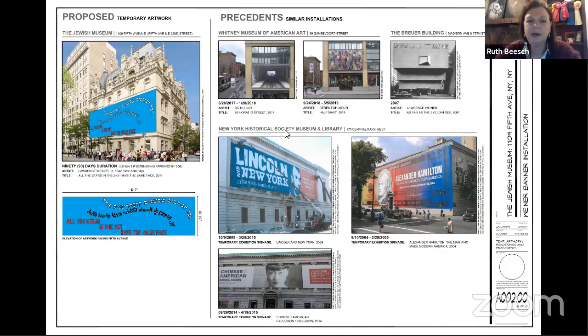So there, and one at the Chinese American Museum. So that there are precedents for installing on historic facades like ours, the same type of banner. Now these aren't artworks, they're actually posters or banners for exhibitions that are on display in those museums. So I think ours takes a certainly more distinct purpose in terms of a work of art that has a very strong social message, one that we really, really believe in at this point in time.